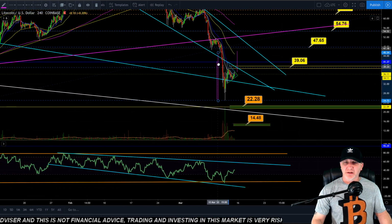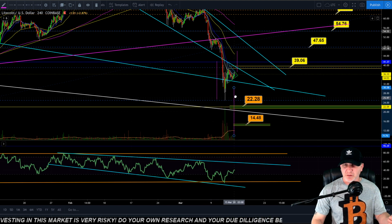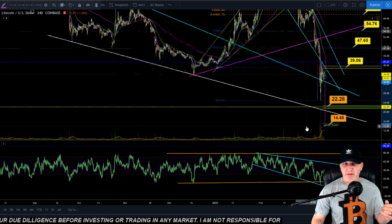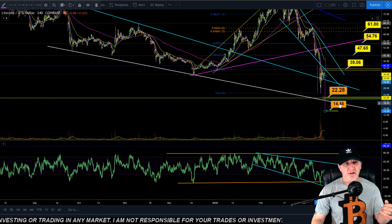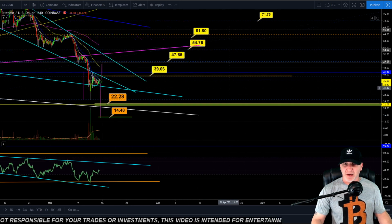So if I took this and looked at this as a flagpole, this being a bear flag, which isn't a crazy place to be like that, but I still want to look at it. And if we broke down out of this flag, which would be breaking below about the 34.50 range, possibility of a $14 Litecoin. But we do have this long-term trend line here that I think could help us out quite a bit, and we should get a bounce around the 22.28 if that was to happen.